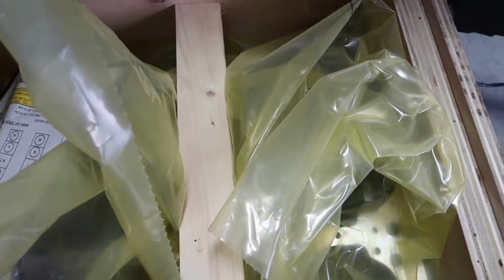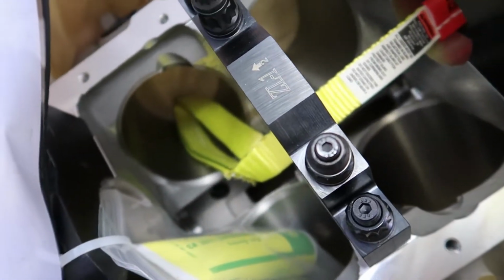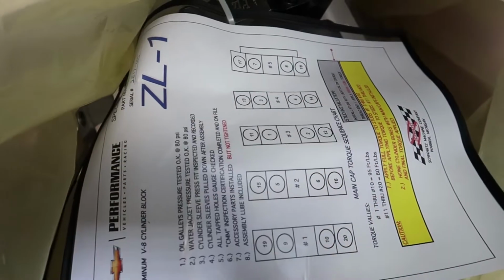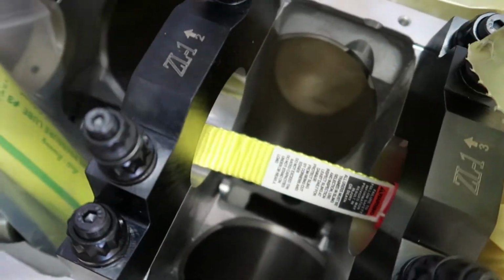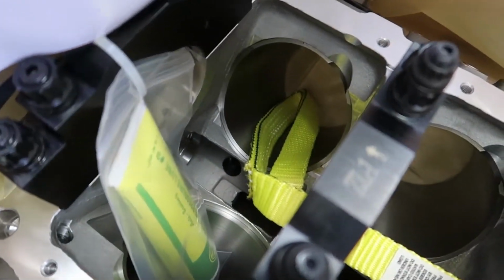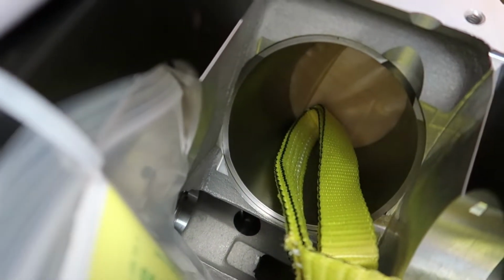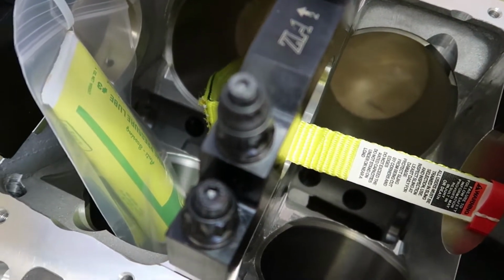And here it is inside. This is still wrapped up because we're getting ready to take it to the engine builder. But as you can see, ZL1 stamped onto the main caps, which is pretty sweet. Of course, it comes with all the documentation here. It shows what to bore it to, if you need to bore it. As you can see, it is all aluminum. It is such a cool piece. I love how they engraved ZL1 on the main bearing caps there for the crank. There's your big old 427 big block piston bores. This block is a piece of art.